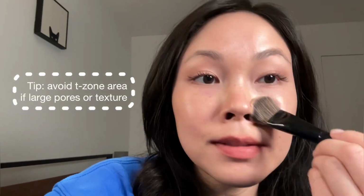I just went to town because I wanted to see what it looked like all over my face, but I think when I try this next, I'm either going to mix it with my foundation or I'm only going to apply it to the high points of my face, kind of just like where I would apply highlighter.